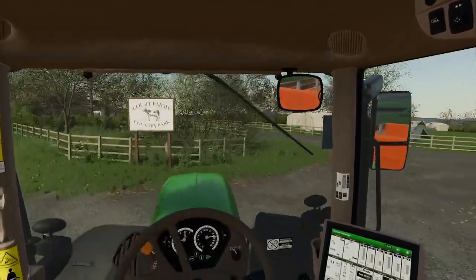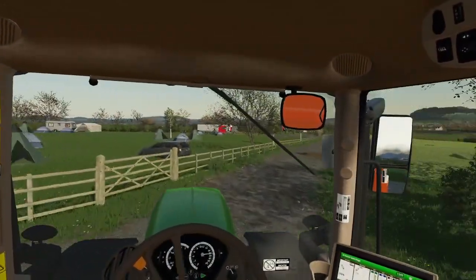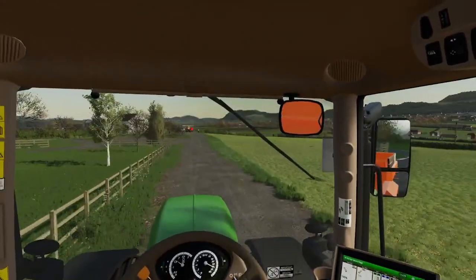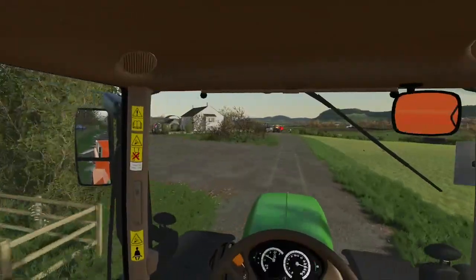Oh yeah, we've bought another lorry, and it's there. It's a Scania.